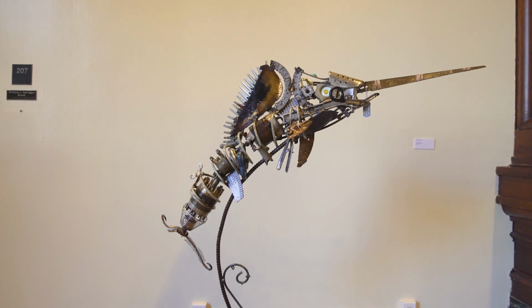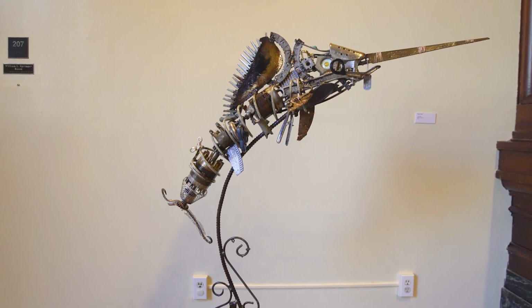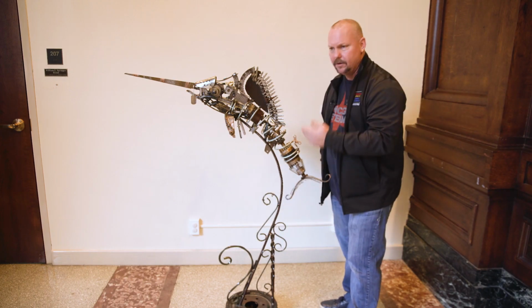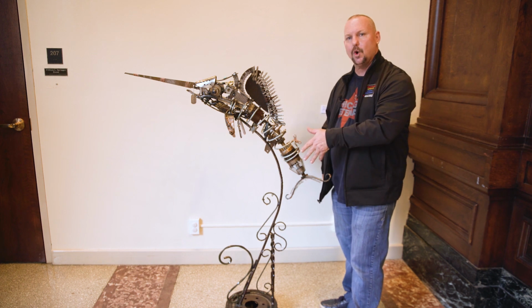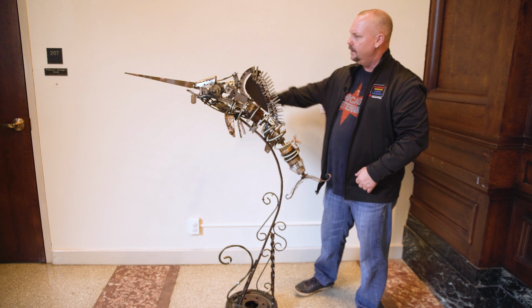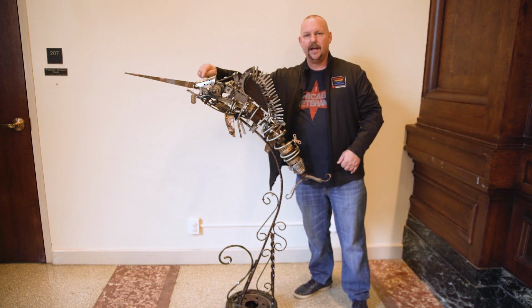A lot of people donate candle holders and wall sconces to me, so I like to use the swirls in a lot of my work. So you'll see a lot of my pieces actually incorporate some of those that I've dismantled and used. Here, we've got a shoe stretcher for the head.